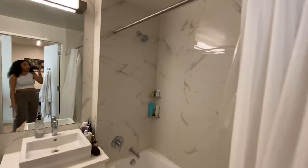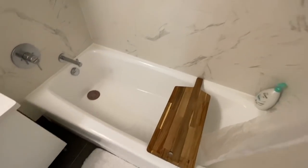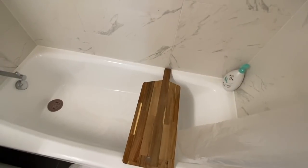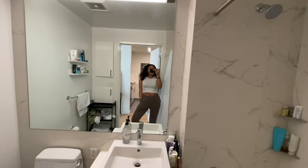So I love this bathroom so much. I love the marble in the shower so much. I have a bathtub. This is actually a cutting board that I use to sit on the bathtub. It's from IKEA, and bath trays are like $50. So it's a major event. So then there is me.